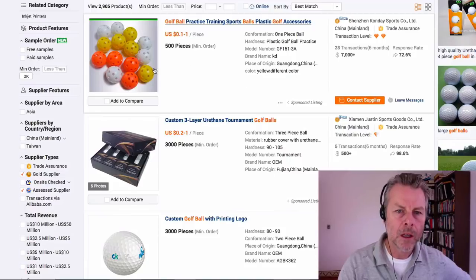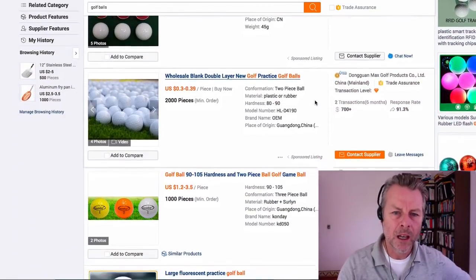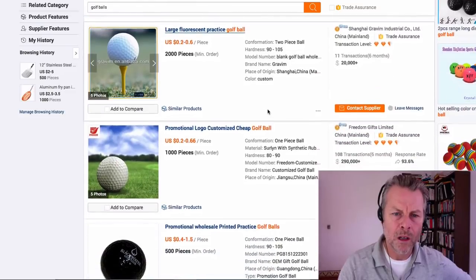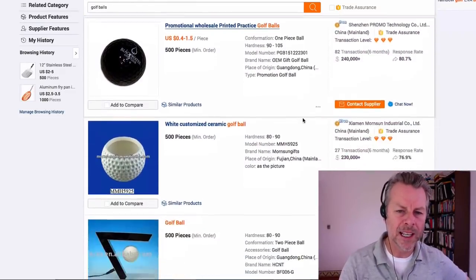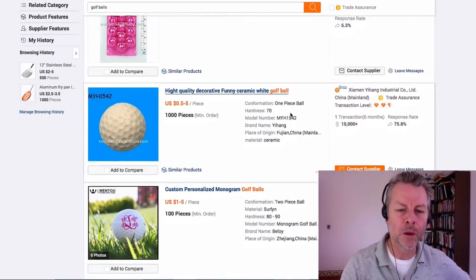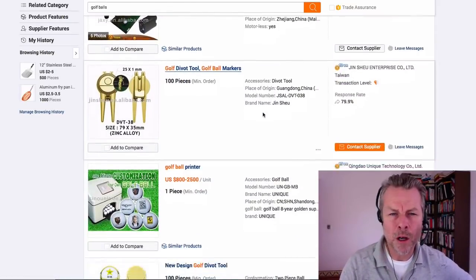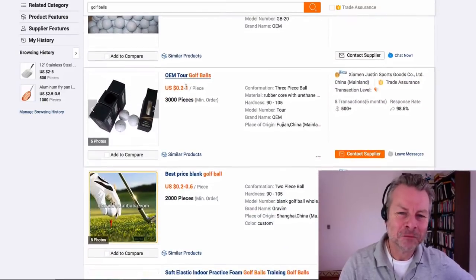All right, so we can see here lots and lots of people selling golf balls. That's great, and we can buy them at anywhere from, for two-piece games, 10 cents each golf ball to 40 cents a golf ball, which is great. So we can buy them per unit. Oh, we can get them monogrammed as well. That'd be an interesting thing to do. An interesting little niche, monogrammed golf balls for the CEO out there.